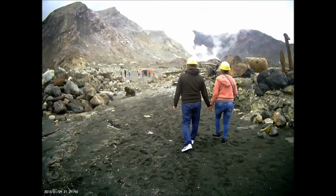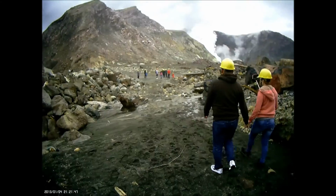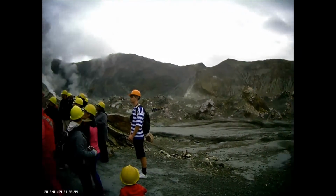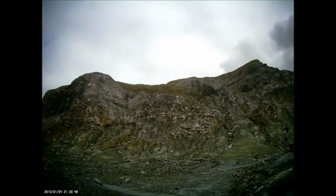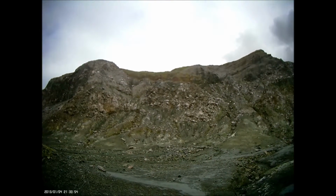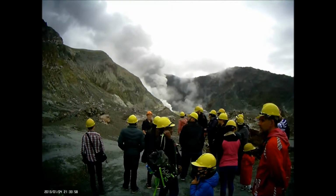We're all on shore now, and we're heading over to our group for a safety briefing. Come along and have a nosy. One thing I've noticed, the walls of the crater, there are no big rocks, it's all been shattered, so it bears testament to the violence of the eruptions over the last 30 odd thousand years since it's been here.